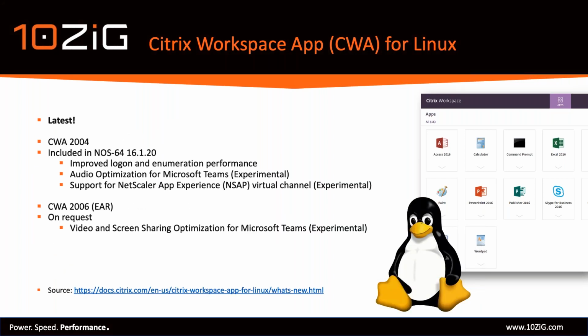This slide is just to touch on the latest innovations with the Citrix Workspace app for Linux in terms of keeping track with these most recent demands. So the April 2004 release saw significant features, including some improvements to log on and enumeration of resources for cloud-based deployments. Additionally, it was the first to introduce a level of optimization for Microsoft Teams, so it featured audio optimization at the endpoint. And finally, the NetScaler app experience sources via the NSAP virtual channel to gather HDX insight data, which improves scalability and performance.